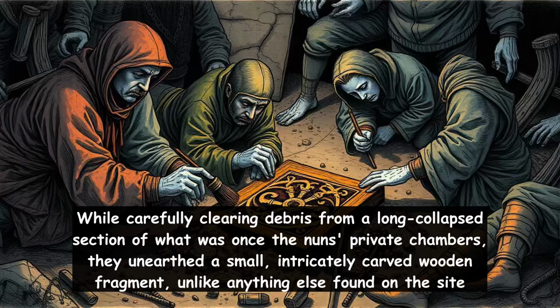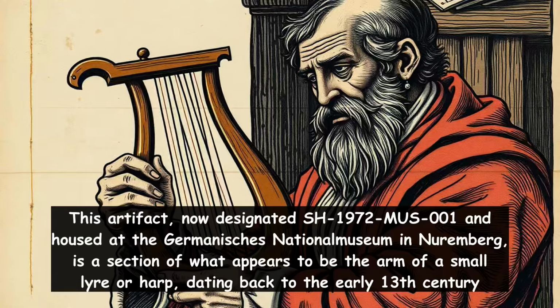While carefully clearing debris from a long collapsed section of what was once the nuns' private chambers, they unearthed a small, intricately carved wooden fragment, unlike anything else found on the site. This artifact, now designated SH 1972 MUS-1 and housed at the German National Museum in Nuremberg, is a section of what appears to be the arm of a small lyre or harp, dating back to the early 13th century.